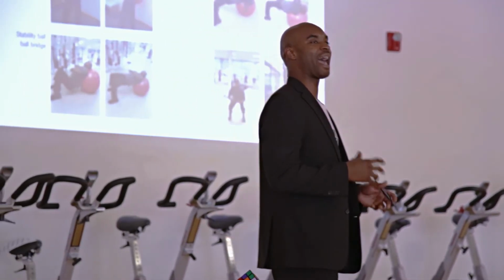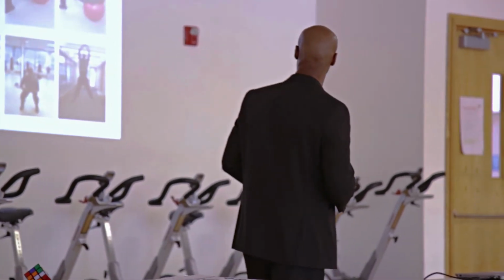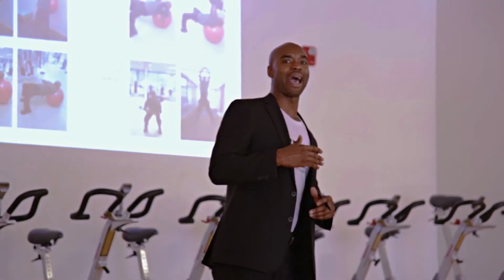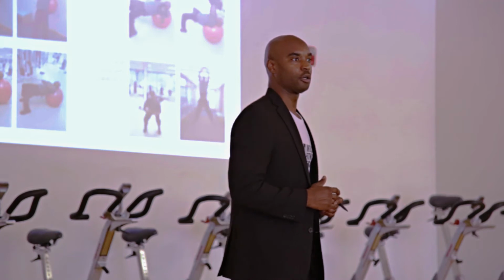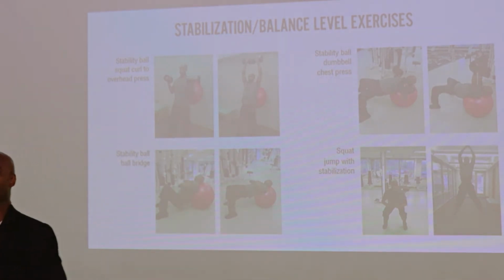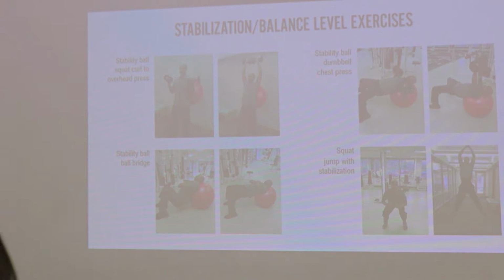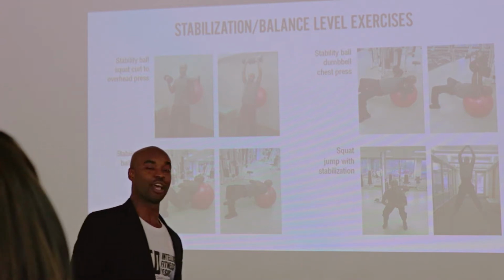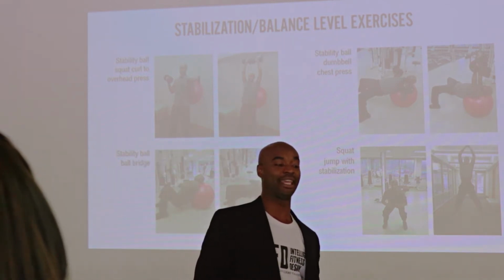The first level of training is the stabilization or the balance training level of the program. Whether you realize it or not, balance training is very important. It's just a natural fact that as we age, our balance diminishes, and so it's always good to incorporate some form of balance training into your program so that you can maintain or improve on your balance as you age. Also, research says that by engaging in balance training, it helps to prevent lower extremity injuries such as ankle strains and ankle sprains. So that's another good health-related reason to engage in balance training.